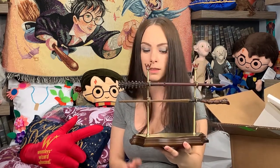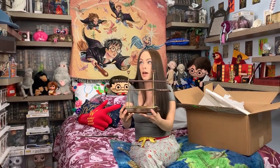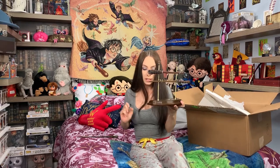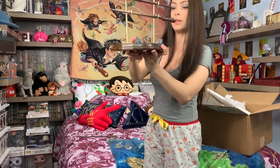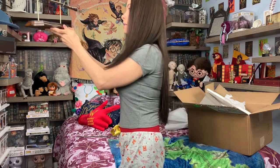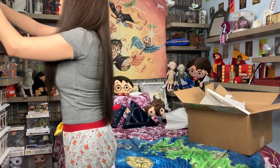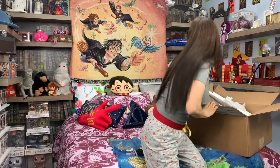Highly recommend this. I'm super excited that it's finally joined my collection. I'm gonna go put it on the shelf over here, 2 seconds, because putting it on the bed is just going to be an accident waiting to happen. All right, and I will show you what that looks like in a second.